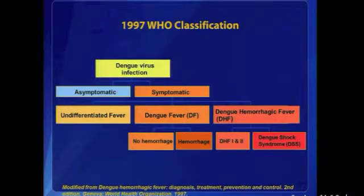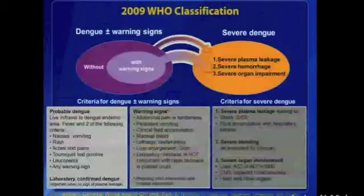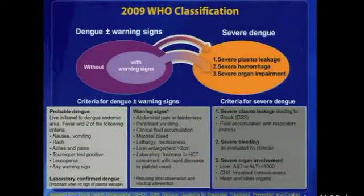To briefly review the previous classification, we've touched on this in previous presentations. It used to be that we divided it into dengue fever, dengue hemorrhagic fever, and then dengue shock syndrome as a component of dengue hemorrhagic fever. But more recently, we've moved to dengue with or without warning signs and severe dengue, where severe dengue replaces the dengue hemorrhagic fever, dengue shock syndrome paradigm.